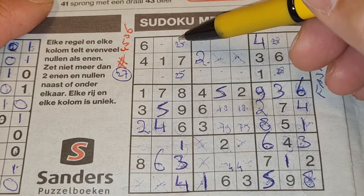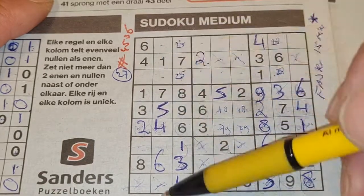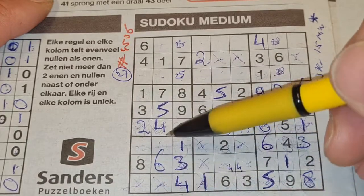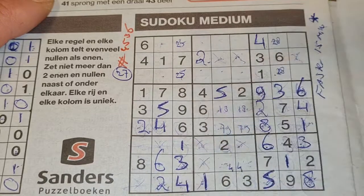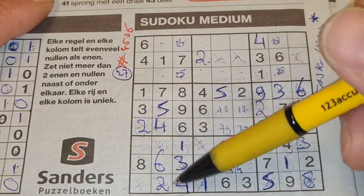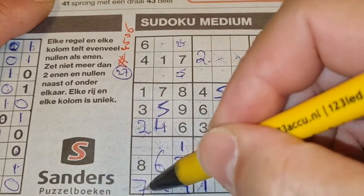Then 2 in one of those 2 boxes in this column. 2 in the first column. So the column between, the second column, the only 2 places left for the 2 should be here or there. We see there 2, no 2 there. 2 should be here. 1 box left in the last row for number 1, the 2, the 3, the 4, the 5, the 6, the 7 is missing.